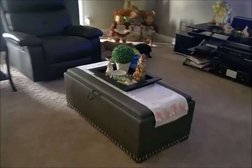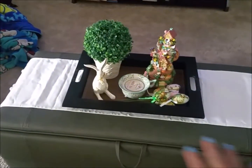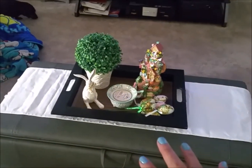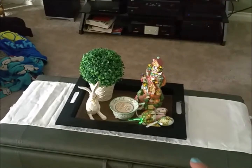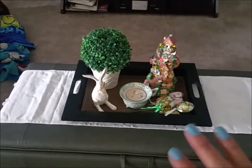Then right over here, I have my little ottoman that I have in the middle of my living room. You can actually turn the top over and it's like a little table, but I just left it ottoman style.